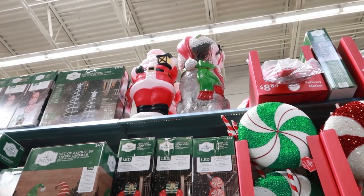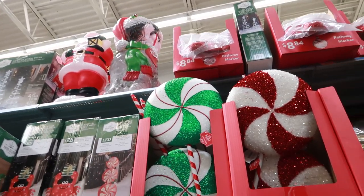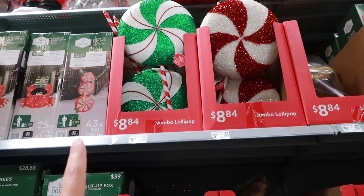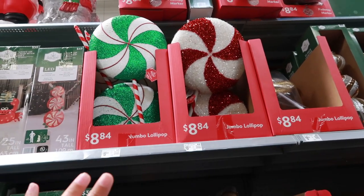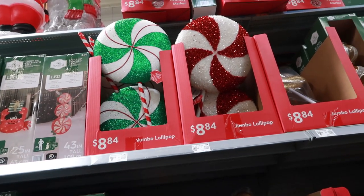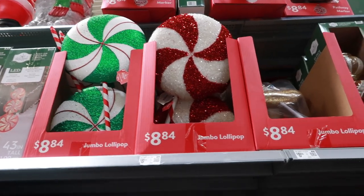I can't really see him because he's rotated a different way, but get a little feel for him. Jumbo lollipops. Honestly, for $8.84. I'm sure we can see some stuff like this. I know the DIY lovers could probably come up with this at the Dollar Tree section and could just duplicate this for less than $5 of it. Because this doesn't look like it would be hard to make at home.